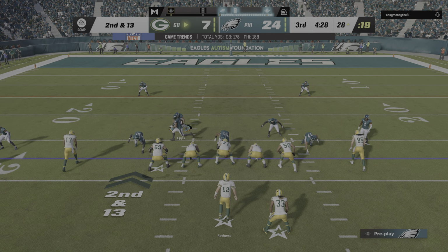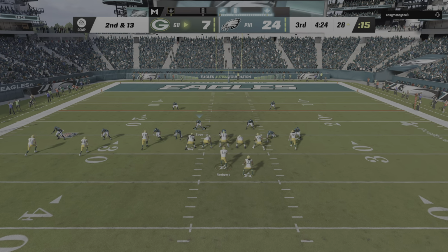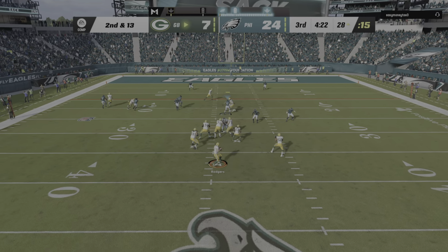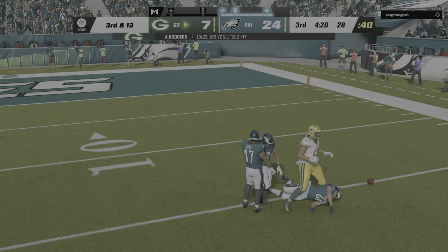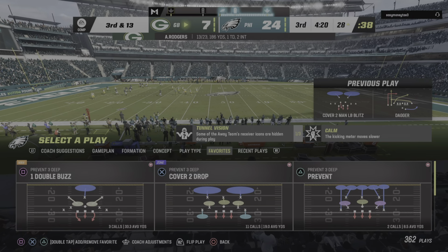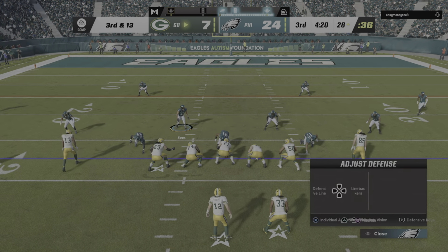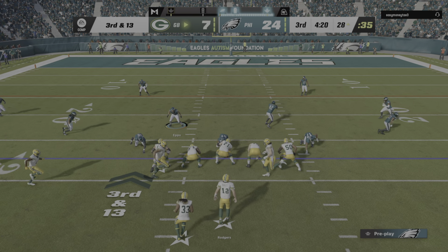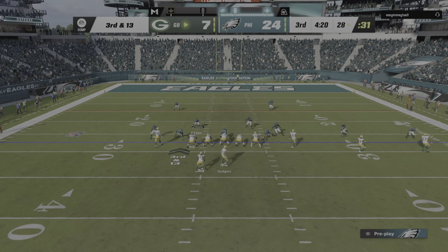So following the sack, they'll try to change their fortune here on 2nd and 13. Rodgers now to throw. And that falls to the ground, incomplete. A nice job of bodying him up defensively, and now it brings up third down. This offense in desperate need of a conversion as they come up on third down.